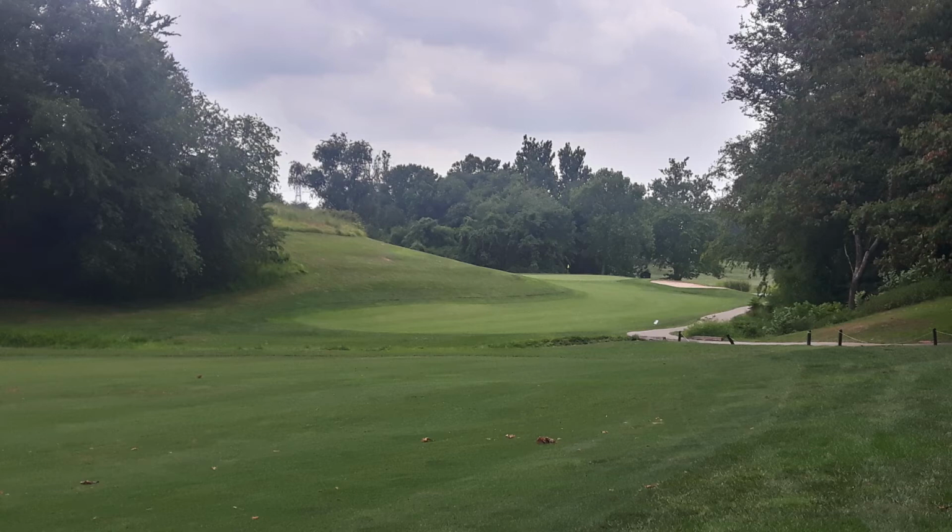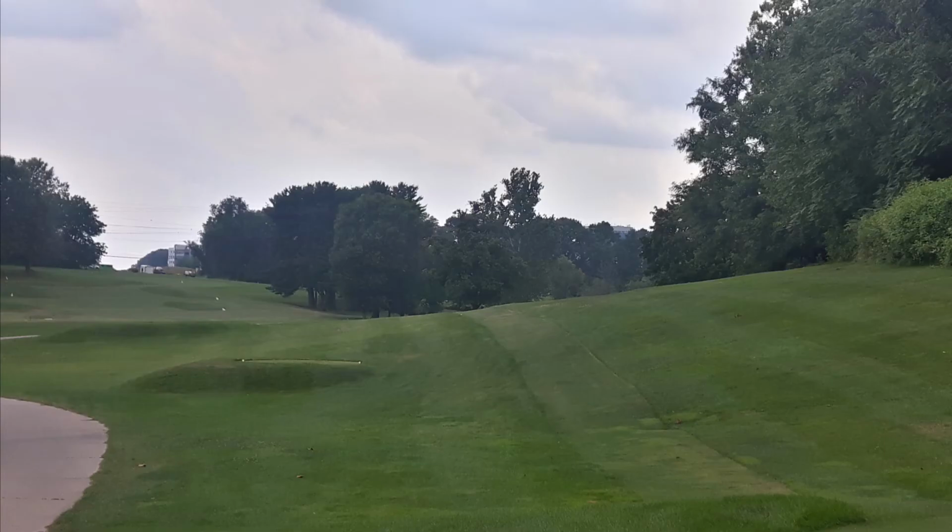The other thing about it, though, is that it does have a lot of water on the course. There's a lot of, as the name says, Hidden Creek. There's a creek and not quite a marsh, but a lot of small creeks that run through the course.